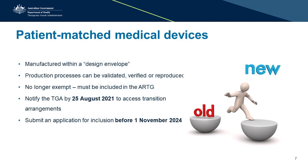Let's talk about where the majority of custom-made medical devices will land under the new framework, and that's within the definition of patient-matched. If you're producing a medical device that is designed and manufactured to fit a specific individual within a design envelope, and you're using production processes that can be validated, verified or reproduced, your device is going to meet the definition of a patient-matched.